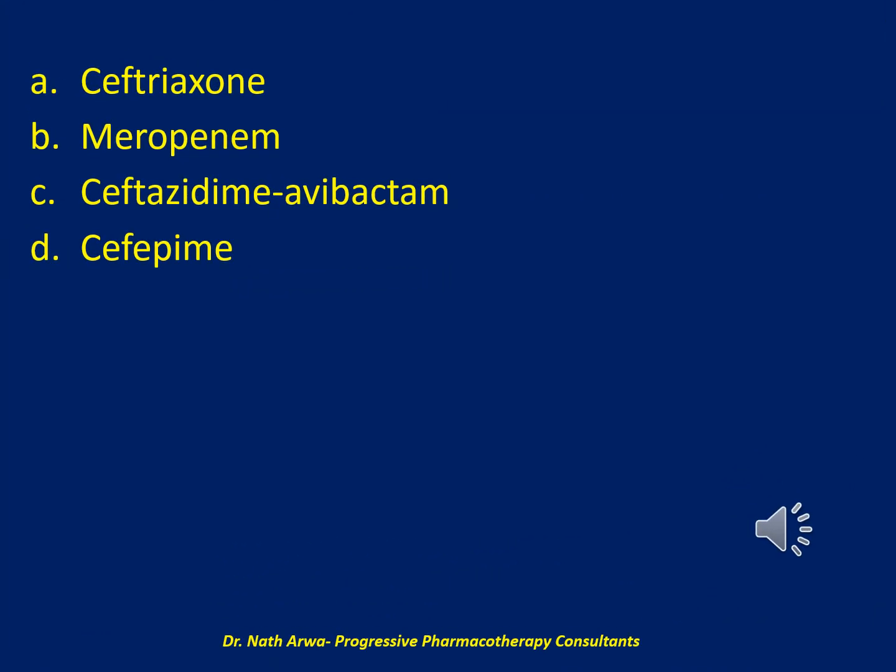Is it A. Ceftriaxone, or B. Meropenem, or C. Ceftazidime avibactam, or is it D. Cefepime? I will give you a few seconds to choose the correct answer to this question from the listed options. And the correct answer is A.